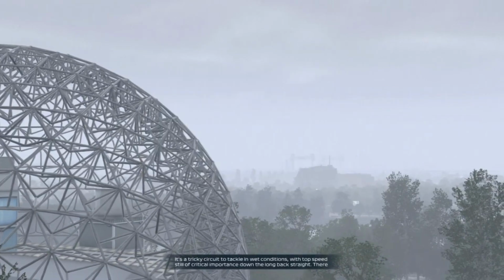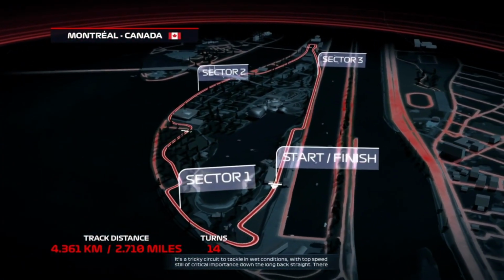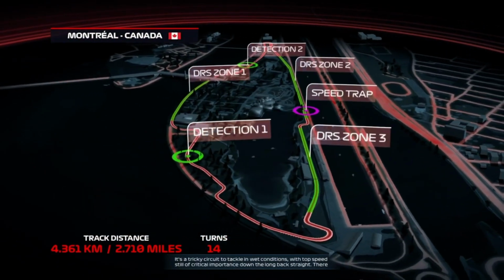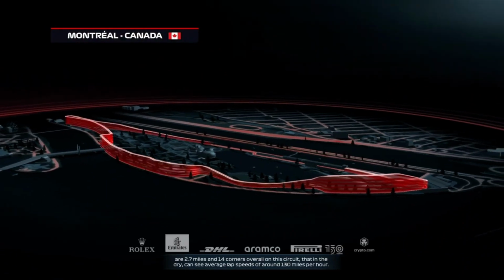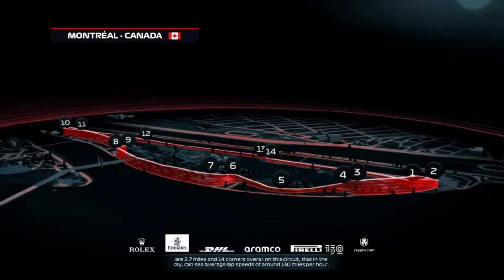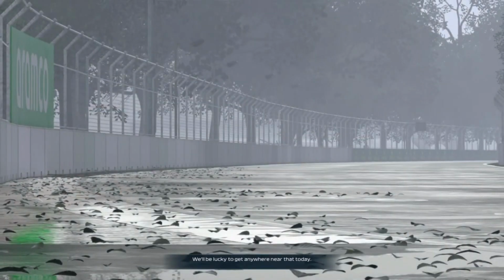It's a tricky circuit to tackle in wet conditions, with top speed still of critical importance down the long back straight. There are 2.7 miles and 14 corners overall on this circuit that in the dry can see average lap speeds of around 130 miles per hour. We'll be lucky to get anywhere near that today.